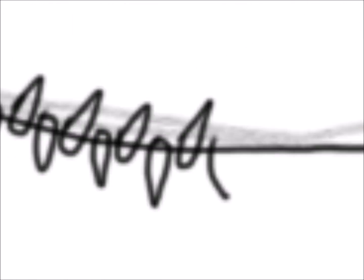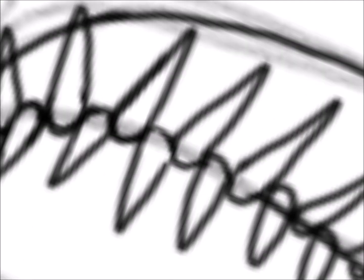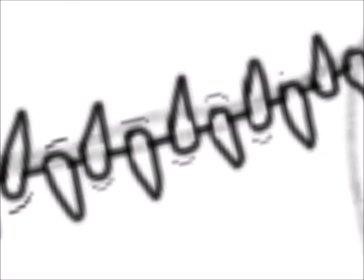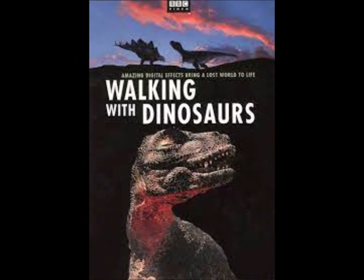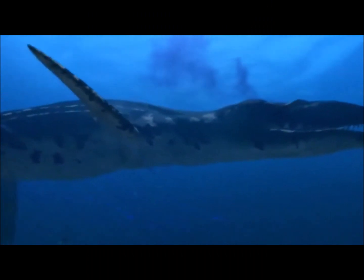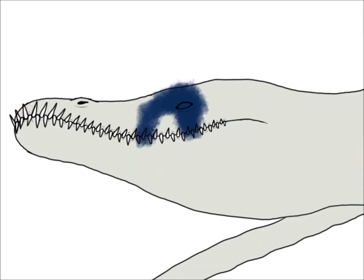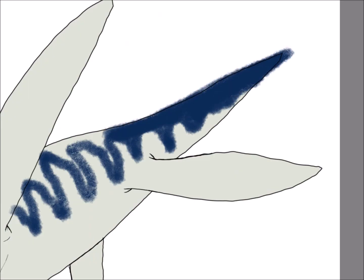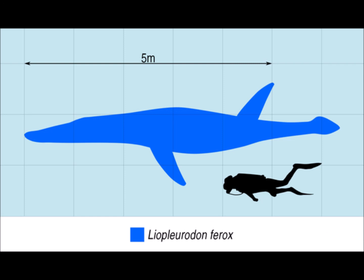Liopleurodons lived 155 million years ago in the Jurassic period and was the apex predator of the sea that once covered Europe. Liopleurodon caught the world's attention when it was featured in a BBC documentary called Walking with Dinosaurs and was shown to be a giant marine predator measuring up to 66 feet long. However, the size was exaggerated due to them only finding fragments of the fossils. But when they found the complete skeleton of it, it was actually only 23 feet long.